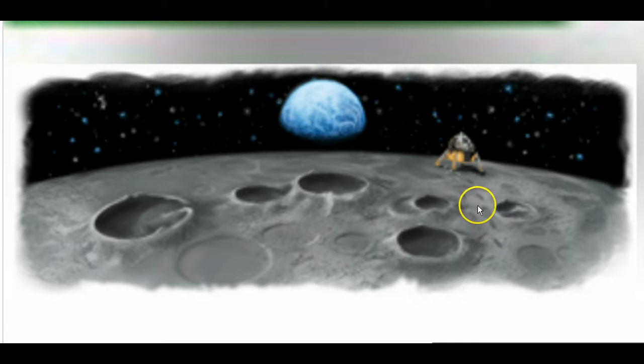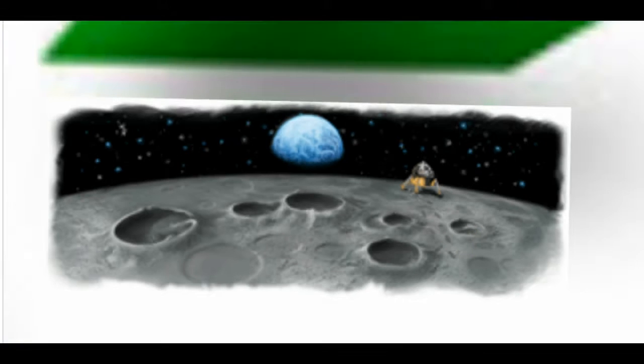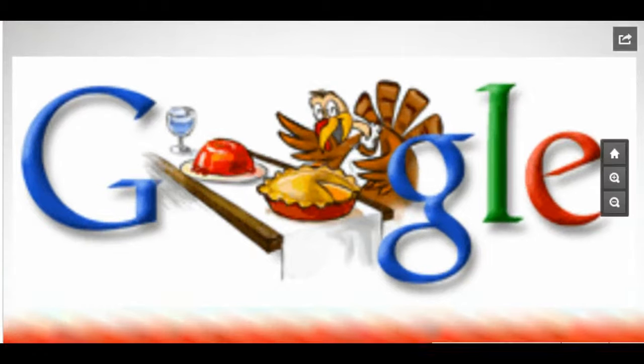And I love how the footprints here make the L for Google, and then the E right there. What they've done, and you've probably seen it before, millions of people have, is they change their title page every once in a while, probably once every couple of weeks.